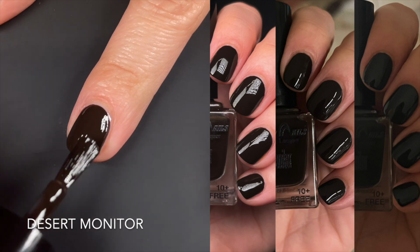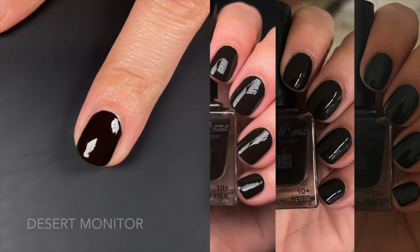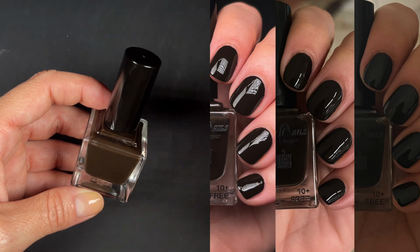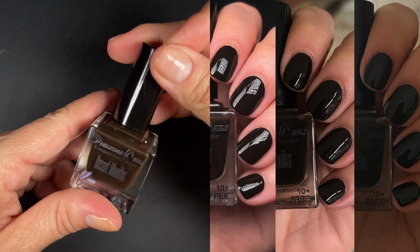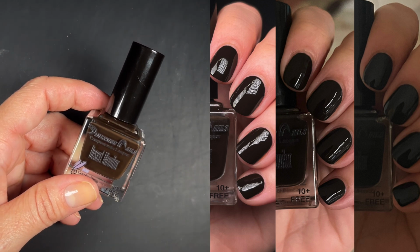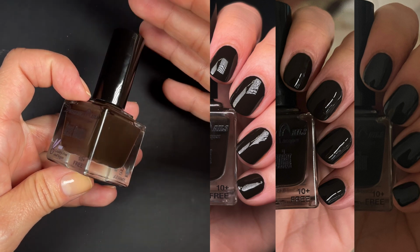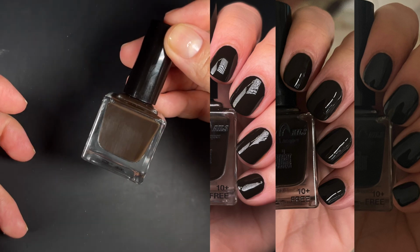Now, in pictures sometimes, and even in this video, you might think there is some sort of a green or yellow undertone. It's not like that in person. It is a true chocolate brown. In person, I don't see green, I don't see yellow, none of that. It goes very dark when you take it out of direct lighting. This is gonna look near black. Very vampy, okay? But the undertones, as you can see, are very obviously brown.